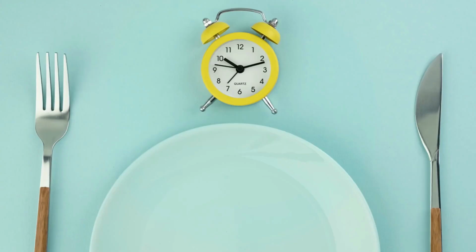Aim for a minimum of 12 hours of fasting a day, like 7 p.m. to 7 a.m. To find the best window for you, figure out when you want to be asleep, like 10 p.m., and backtrack 3 hours. So stop eating 3 hours before bed or at 7 p.m. This allows you time to process your food and not store it right away as fat.